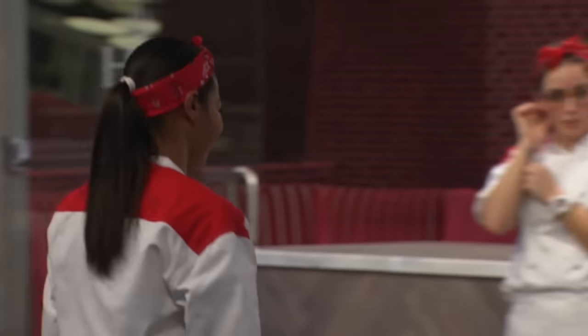You've nailed the fish. Peanut butter incorporates delicious. That is a 4 out of 5. Good job. Thank you, Chef. I think that if I'd been able to taste my dish, I would have gotten a 5 out of 5. But I'm really proud of it. Pretty good start. Good job.